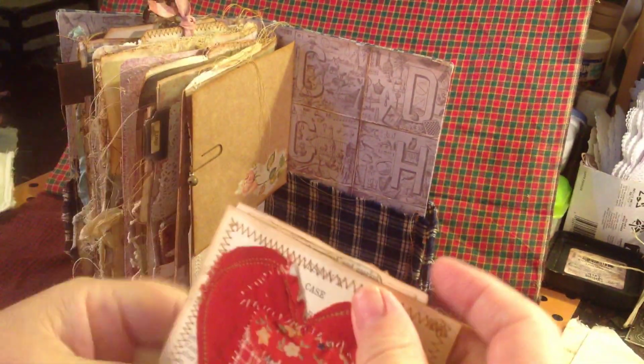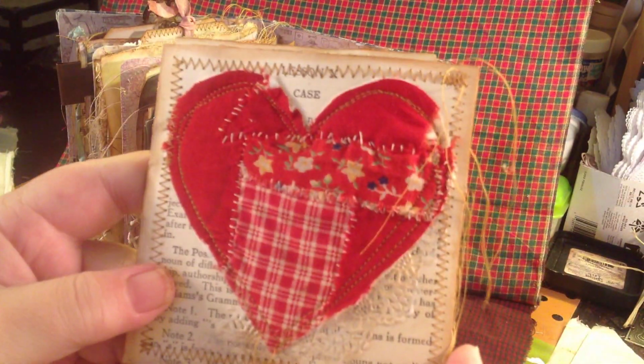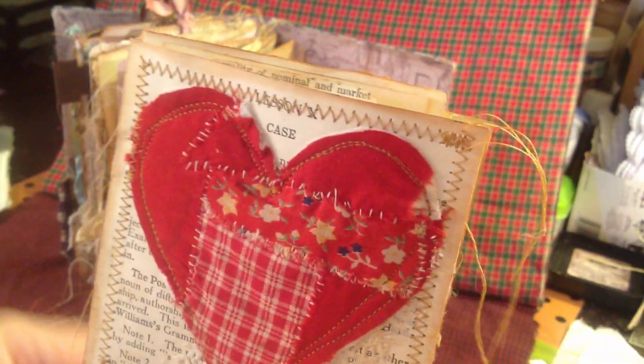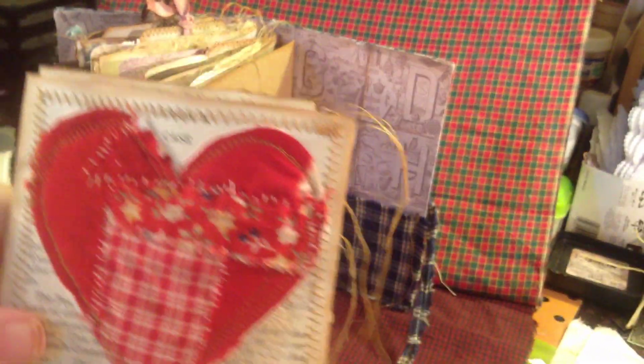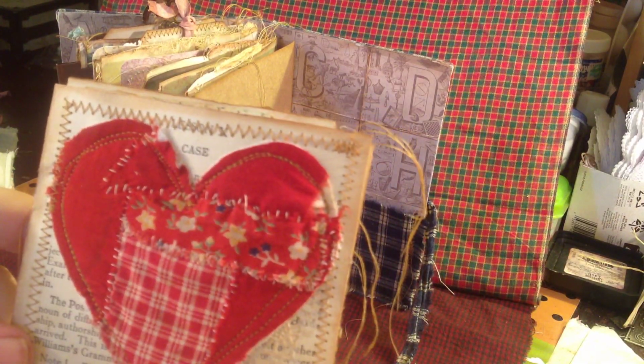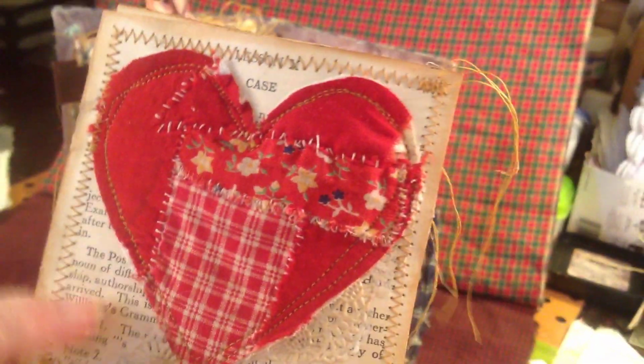And the last page also has a tuck spot and has this little booklet in it. And this is a little heart that I sewed together with a bunch of little red pieces of fabric that I had left over, very primitive, hand stitched that, and I don't know, I kind of liked it. It's got a book page behind it and a doily.